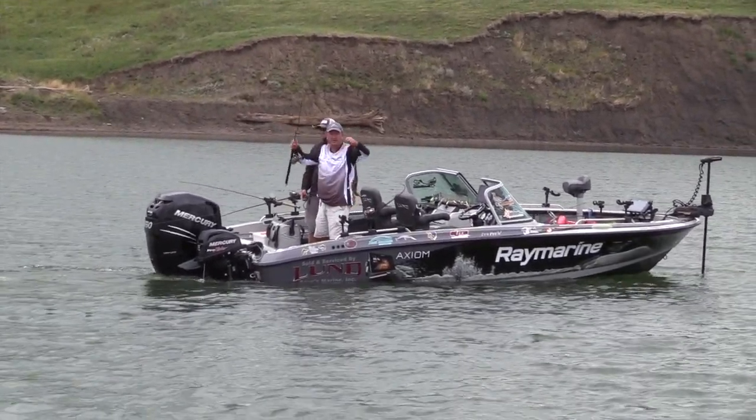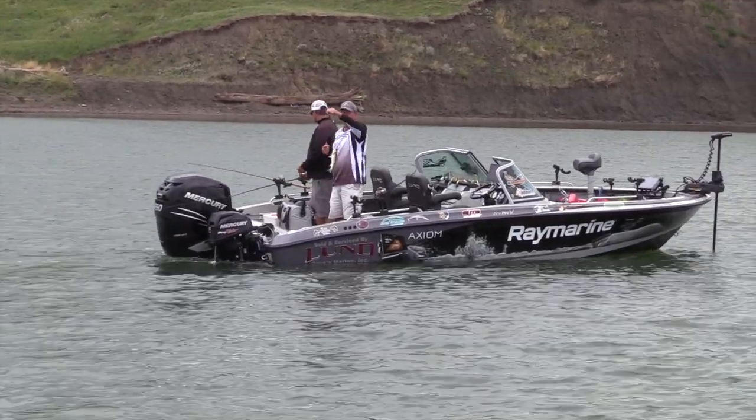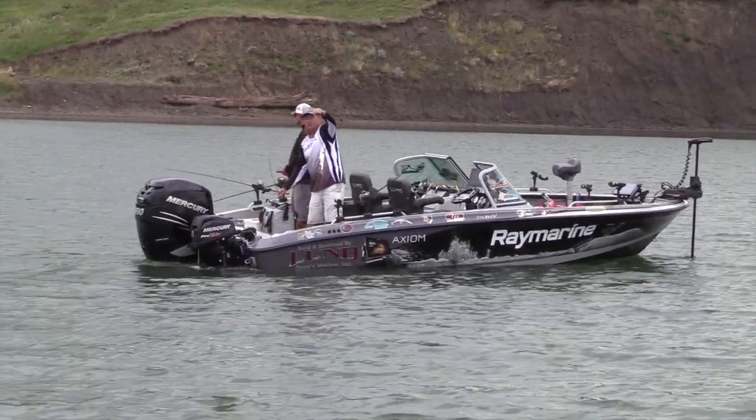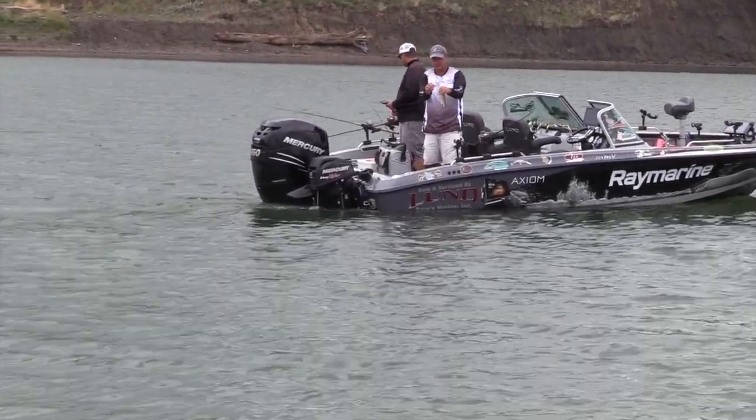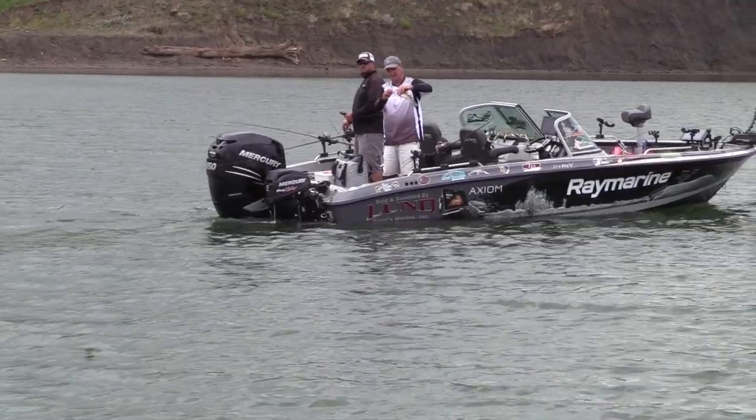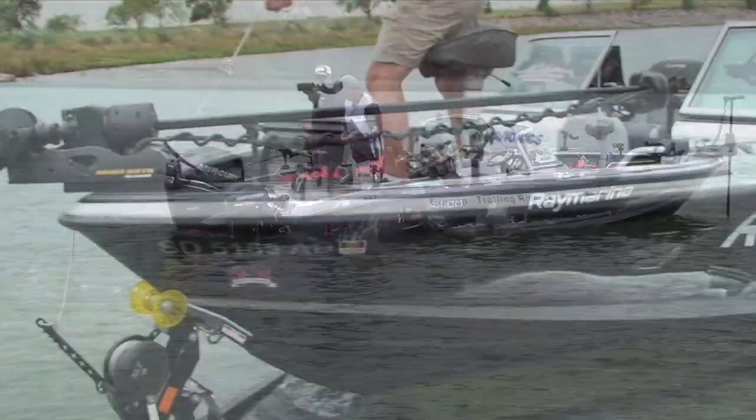One thing interesting to note is the reservoir is absolutely full of these little guys, which bodes well for the next several years. We're going to have some good fishing for years to come here. There you go.